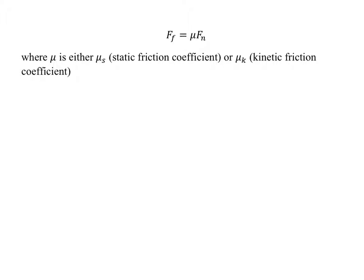So if I have ice and metal, it's going to be very smooth, easy to move, low mu. If I have concrete outside, the sidewalk, and I'm dragging wood, there's going to be a lot of friction, right? That's a high mu value. So mu is a rating of the actual amount of friction between the surfaces. The higher the mu, the rougher the surfaces. The lower the mu, the smoother the surfaces.